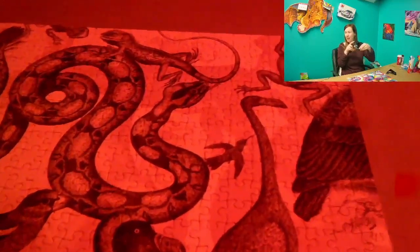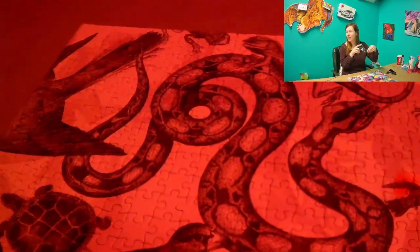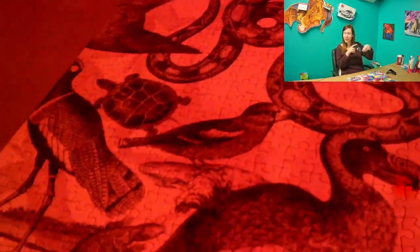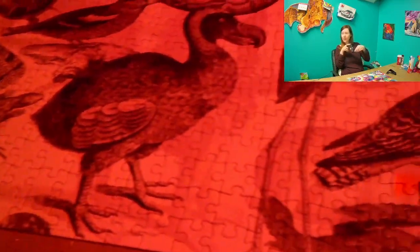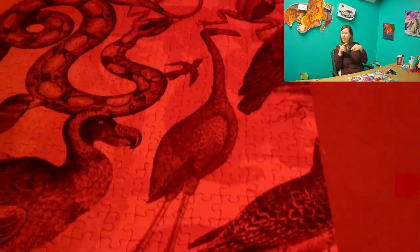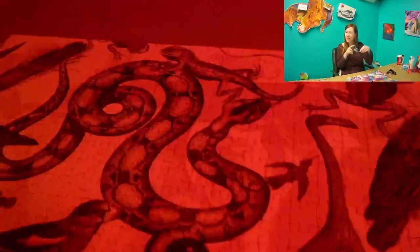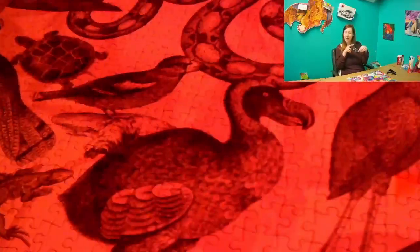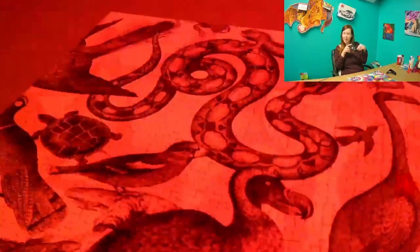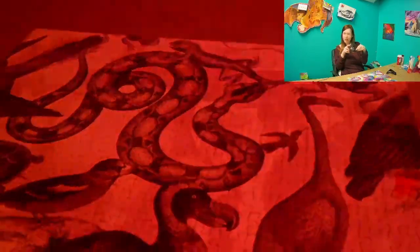Oh hey, actually that ended up not turning out too badly. As you can see, the red really does well, like it really shows off the animals. Oh, there goes the nightclubby look. All right, you guys. Got a lot of birds. We got the snake. The snake was the easiest to put together. If you guys are going to try this puzzle or one like it for yourselves, I recommend definitely trying putting it together with the red glasses.